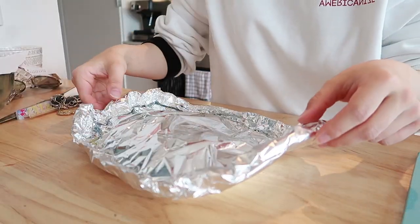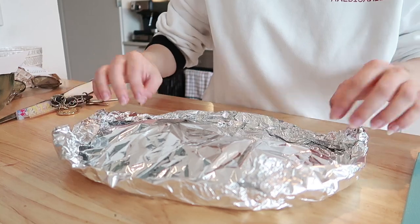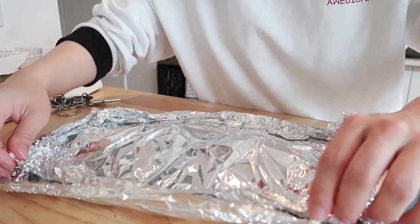All right, you guys, so it's been in the oven for about 15 minutes or more. I wasn't paying attention. I don't set timers. So this either is gonna be cooked, undercooked, or overcooked. So let's find out.